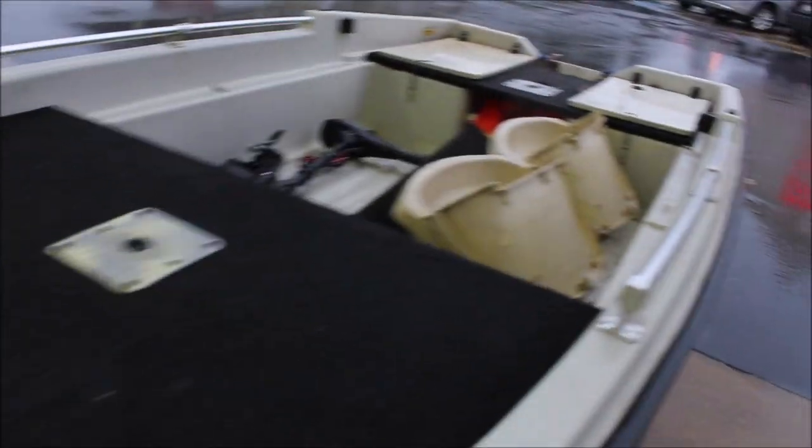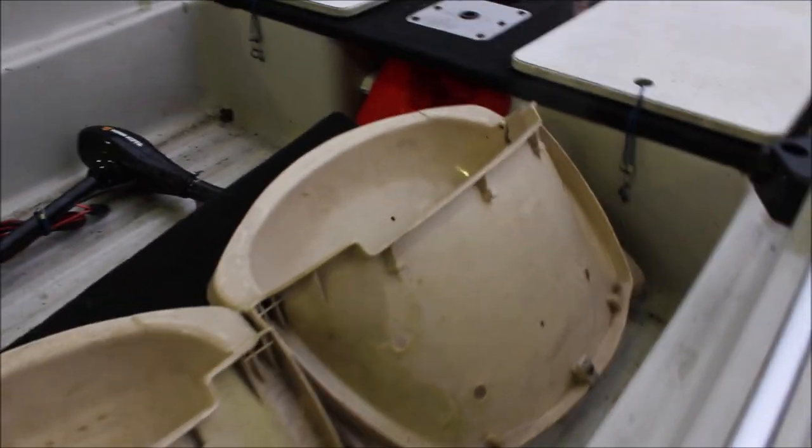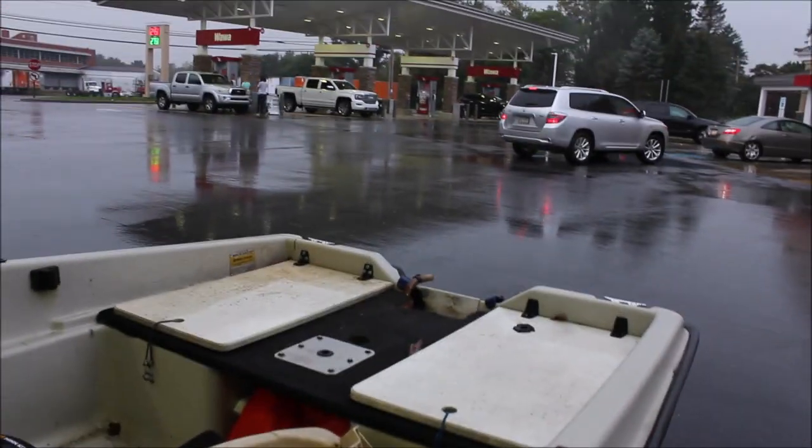Actually, the boat fits in pretty nicely. You got some towels up at that lake house, right? Because these seats are going to be soaked. We have a bilge pump too, luckily, in case we, by chance, have a little sinkage problem.